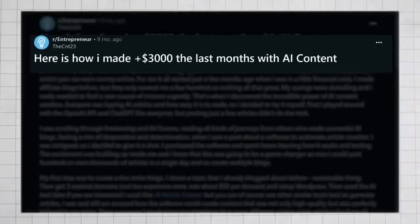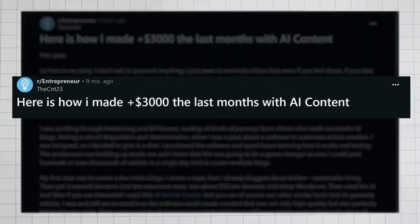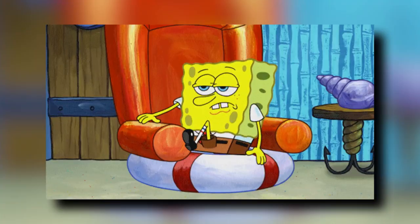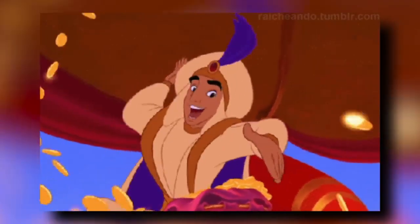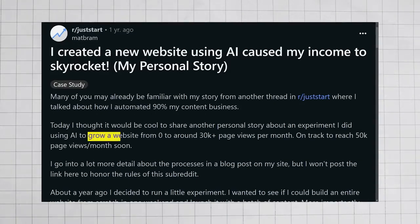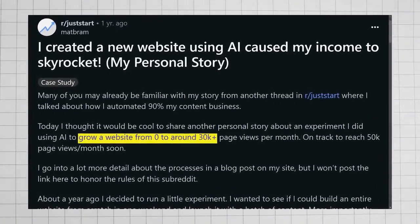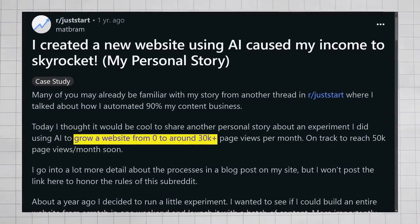You never know. So this guy, for instance, wrote on r/entrepreneur, "Here's how I made $3,000 last month with AI content." So going from doing nothing, zero experience, to making $3,000 in a month is really good. Another post on Reddit, this guy basically went from making zero money to making over $1,000 a month. And this was with a new website he created with AI.